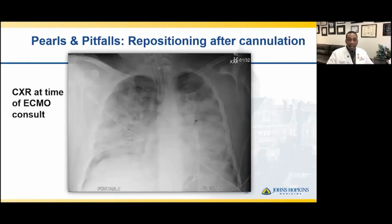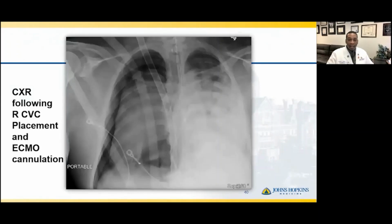Before I could even get home, I got a phone call that the chest X-ray had been done after ECMO deployment. What we saw is that the patient actually had a significant right pneumothorax. At the time it wasn't an issue, but on our service, when we see that someone has a pneumothorax, we want to intervene to help re-expand that lung and hopefully help the patient's recovery, to be able to better utilize that recovering lung.